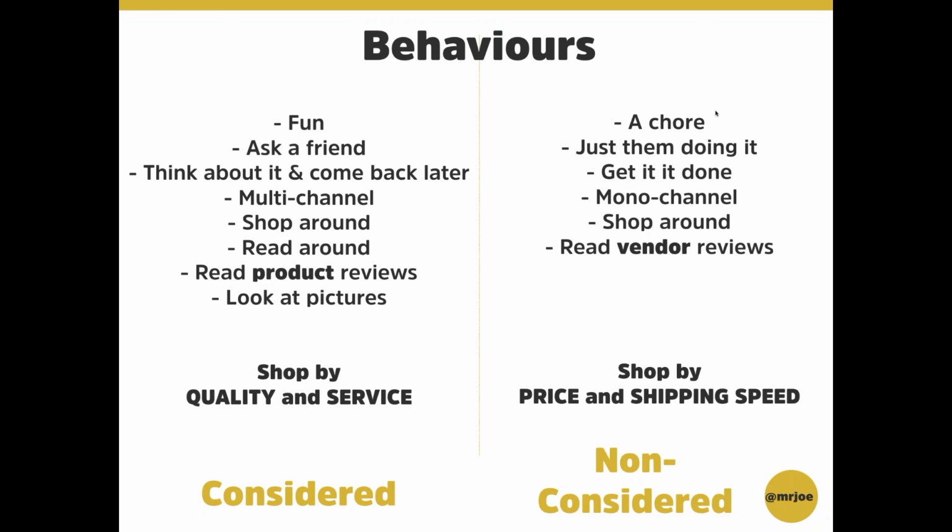For non-considered purchases, these are things that people just want to do quickly. It's a chore. They want to get stuff done quickly. It's just them doing it. They don't share the purchase between themselves or anybody else. They do it in one fell hit, and they want to get it done. It's mono-channel, so if they're on the mobile, they're on the mobile. If they're on the desktop, they just get on with it and they just do it.